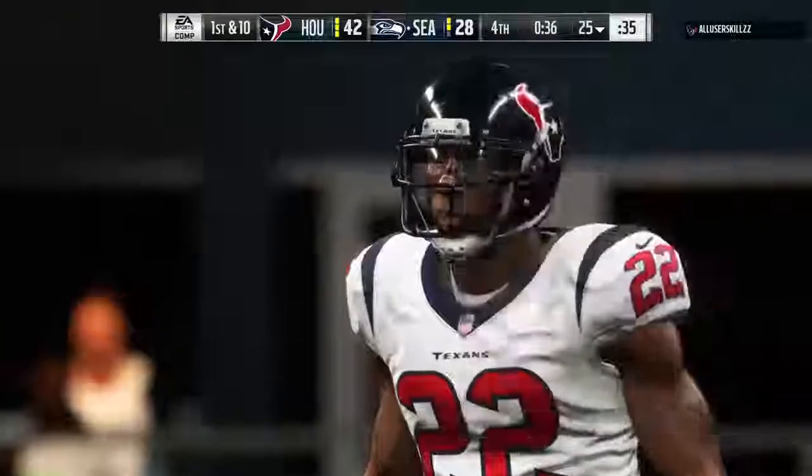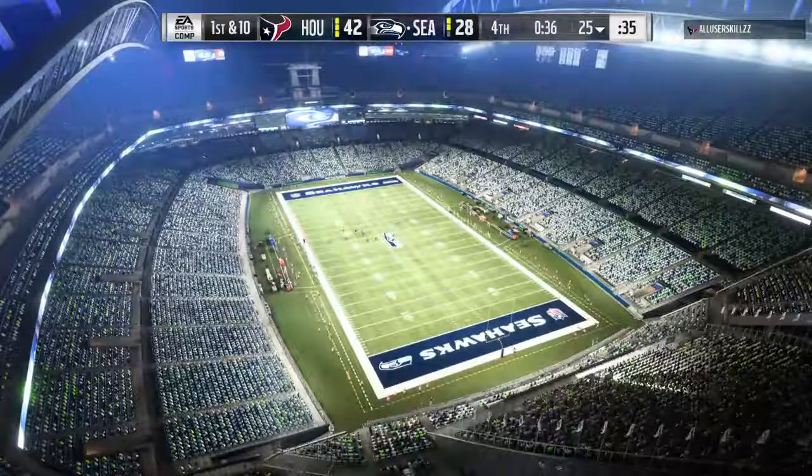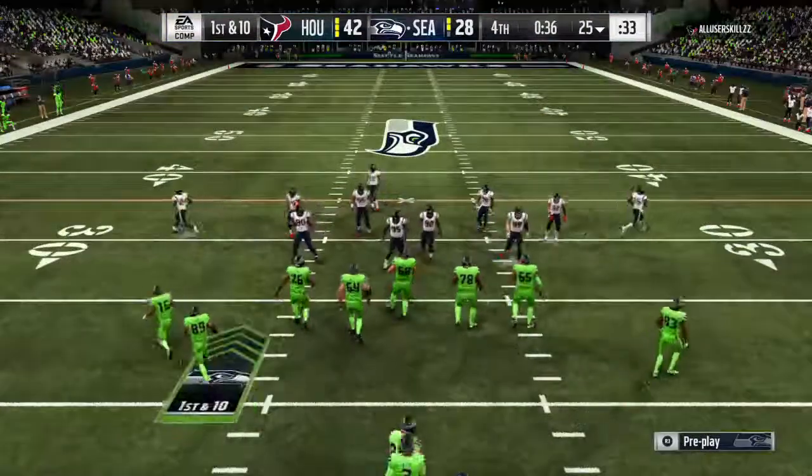And Seattle now ready to march out of the field. Tempo, baby, let's go. Let's go to work. Come on.